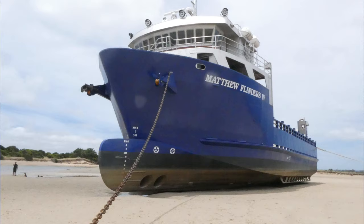The length overall is 36.5 metres, but the measured length is 35 metres. This one runs a 12 metre beam, the other ones run a 10 metre beam, so it's 2 metres wider. This weighs about 370 tonne, about 35 tonne heavier than the Matthew Flinders.